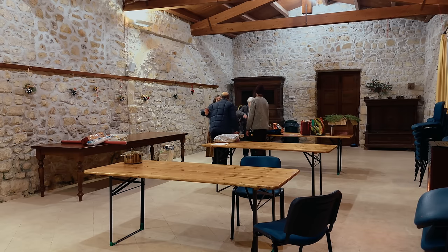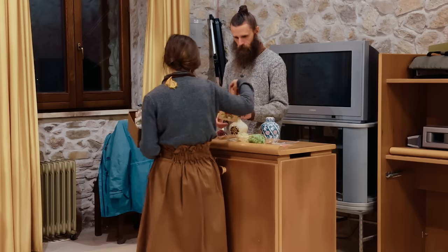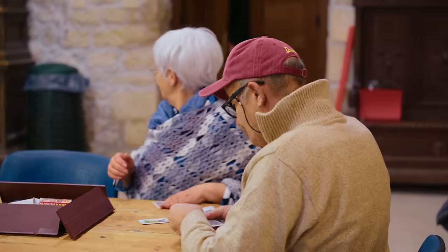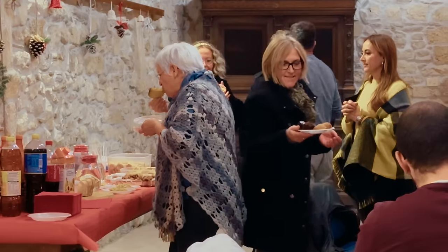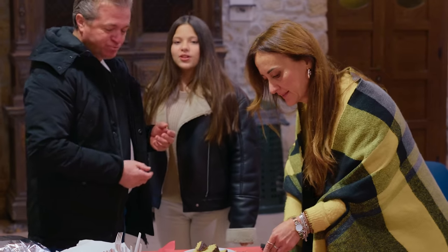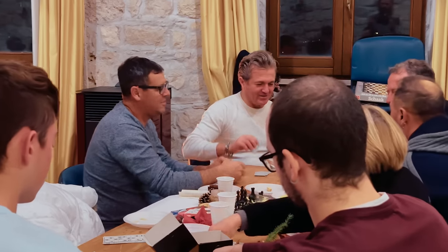Madalena and Tonino came earlier to help us preparing the space. We talked with a few people about the event, and the idea of organizing a tombola game or bingo came out. In the Christmas season in Italy, it's very common to play tombola. Along with food, drinks and table games, people offered also beautiful prizes for tombola.